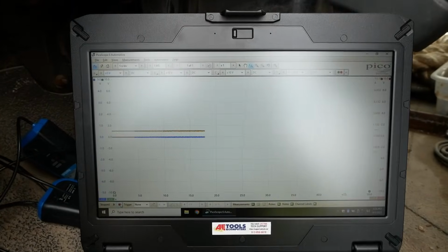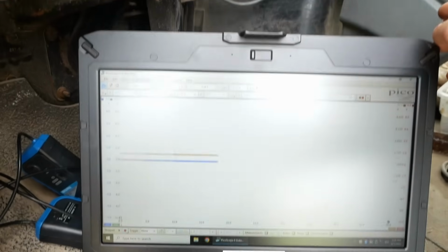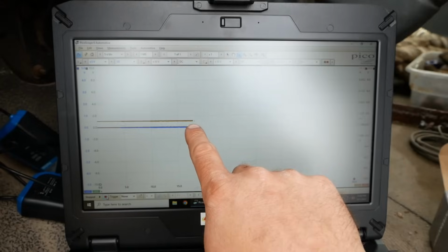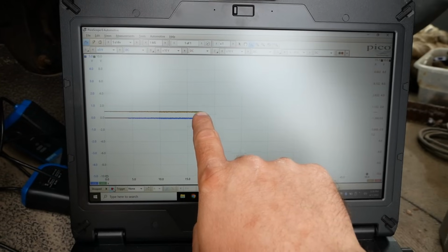We're going to try something here real quick because we haven't beat a dead horse quite long enough. I'm going to start it up, if it'll start, and then I'm going to unplug the ICP sensor, and then we're going to try to ground it through a test light and see if we still have voltage spikes.